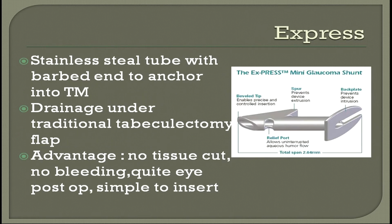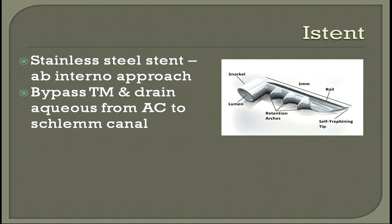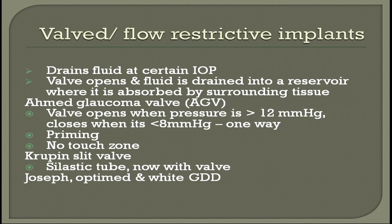Ex-PRESS shunt is a stainless steel tube which has a barbed end which is anchored into the anterior chamber. The advantage is that it is easy to insert because it is directly inserted under the trabeculectomy flap. There is no tissue cut, no bleeding, and a quiet eye post-operatively. The iStent is a stainless steel implant which bypasses the trabecular meshwork and drains the aqueous from the anterior chamber into Schlemm's canal. This we have to implant in Schlemm's canal.